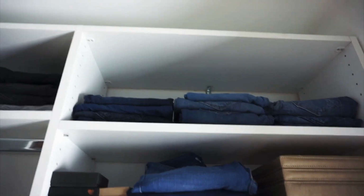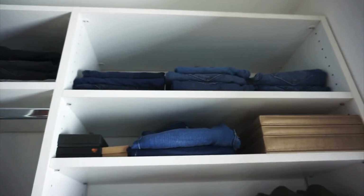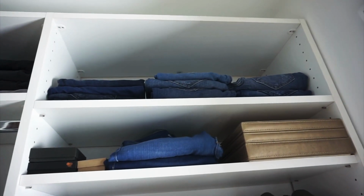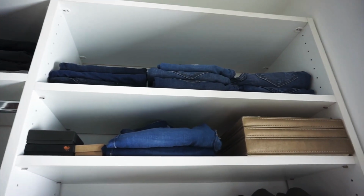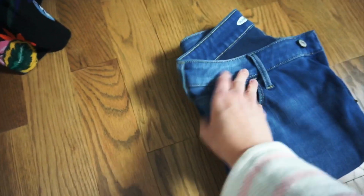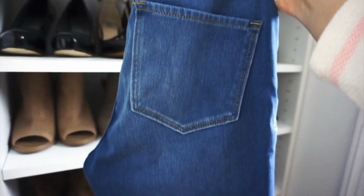Now I'm just gonna show you something really quick. Up top is where I keep my jeans. So what I wanna say here is, depending on where you're storing your jeans, if you're storing them in a drawer like I had just shown you, you may wanna go ahead and fold them a certain way. Like fold in half and then fold in half again, and I can fit them.